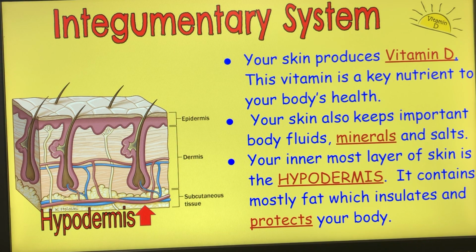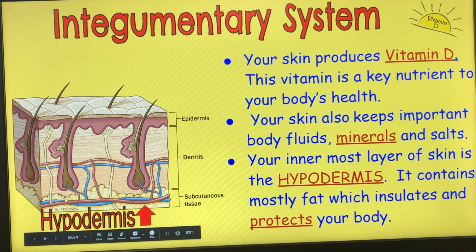Your innermost layer of skin is the hypodermis. It contains mostly fat, which insulates and protects your body. Insulate means that it keeps you warm. The hypodermis, if we look on our screen, is that bottom lower layer of our skin.